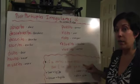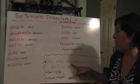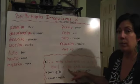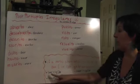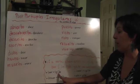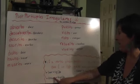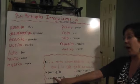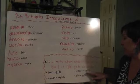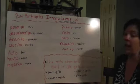Now, these are the irregulars, but there's a group of verbs that's always a little funky. And right here is the other group. It says if a verb's stem, right, so after you take off the ER, IR, or AR, if a verb's stem ends in A, E, or O, then the I in ido gets an accent. So leer, if we take off the ER, we get LE, right? Which means when we add ido, we have to put an accent on the I. So we get leído. Traer, when you take off the ER, it ends in an A, so you have to add a tilde, so you get traído. Caer goes to caído because it ends in an A in the stem. And oír, when you take off the IR, it's an O. So the I gets a tilde.